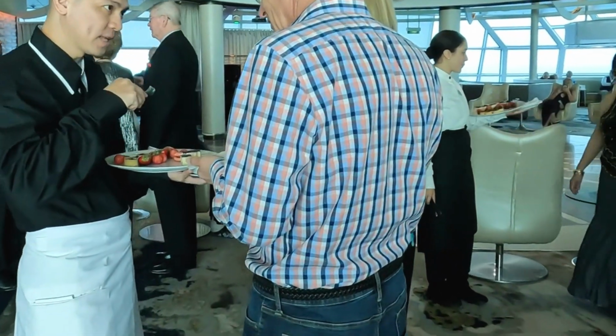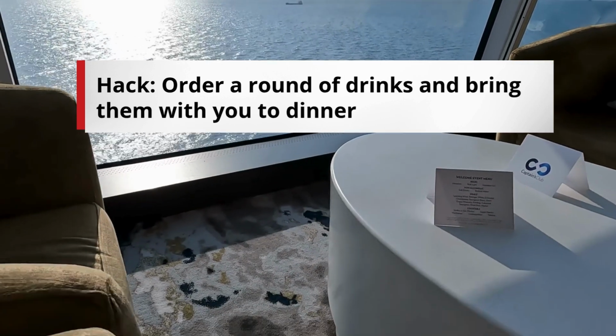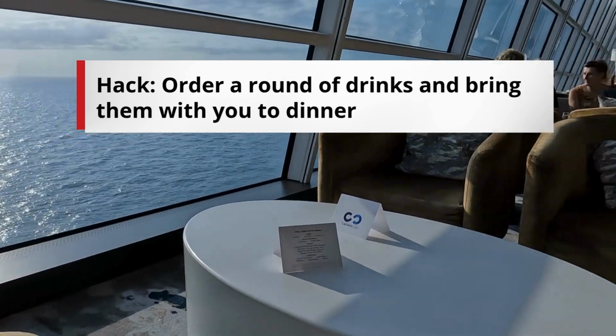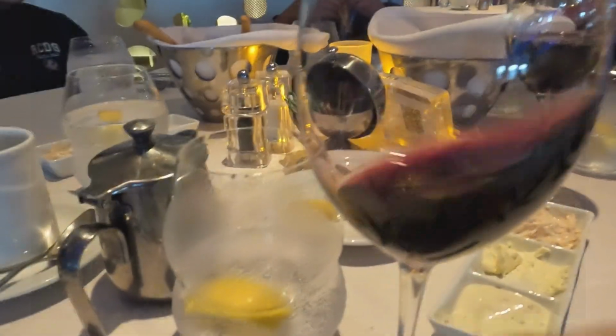And here's a hack. If you don't have a drink package, this is the perfect opportunity to get free drinks before dinner. Most people don't realize this, but you can order a round of drinks at the party, just before it ends, and bring them with you to the dining room. It's a smart way to enjoy cocktails with your dinner, without spending a dime. Take advantage of it.